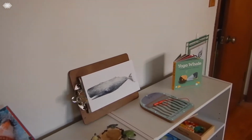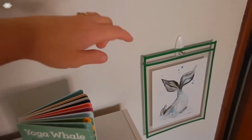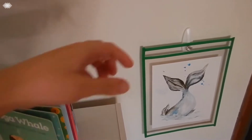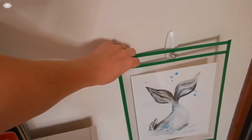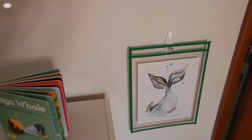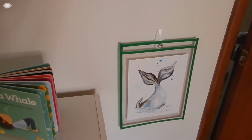Right, and then over here to the right of the shelves, we have a little hook here. And a lot of the time I just have some art hanging on it. And I usually put the art in this protective sleeve that I got at the Dollar Tree. But we've also used this hook to hang their anatomy apron, and I've also hung a string of Bible verses on it, so it's been used for a couple different things.